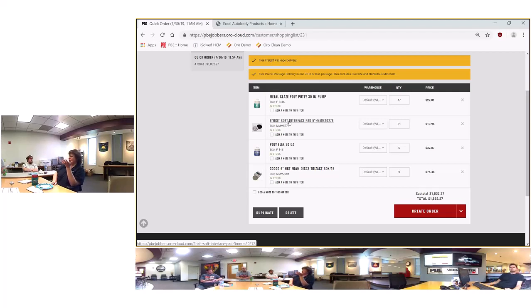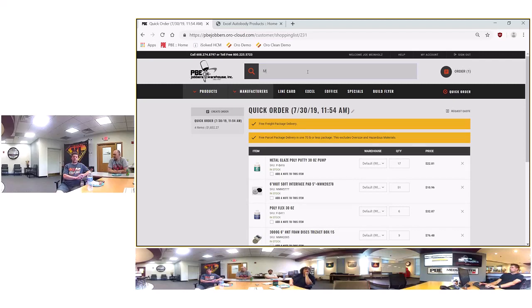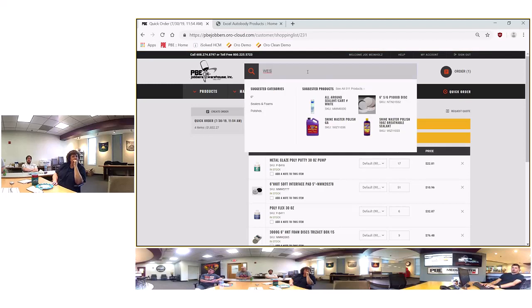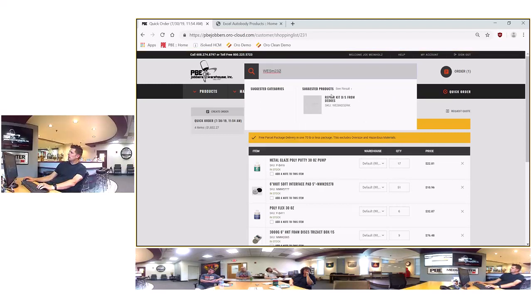Would Bronco be like a drop ship only item? What's one of their numbers? Repair kit, M232. That's the shaker. So WES for Western, it's actually Western. And then M232. There's this guy.